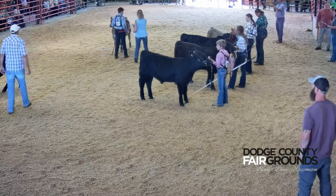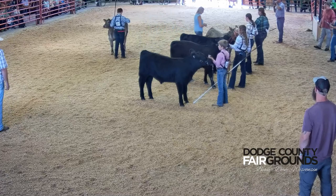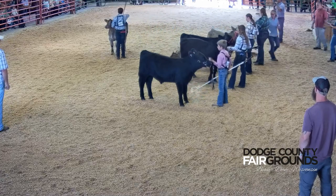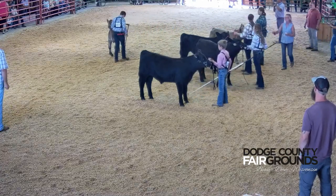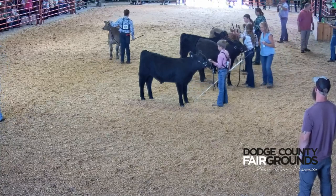This guy is super sound. He's really pretty. He's elegant. He's going to be a bigger frame steer, but he has also got some muscle to him. He's got some shape, and he holds that all together. I think that's where he comes a little notch ahead of the calf in third.